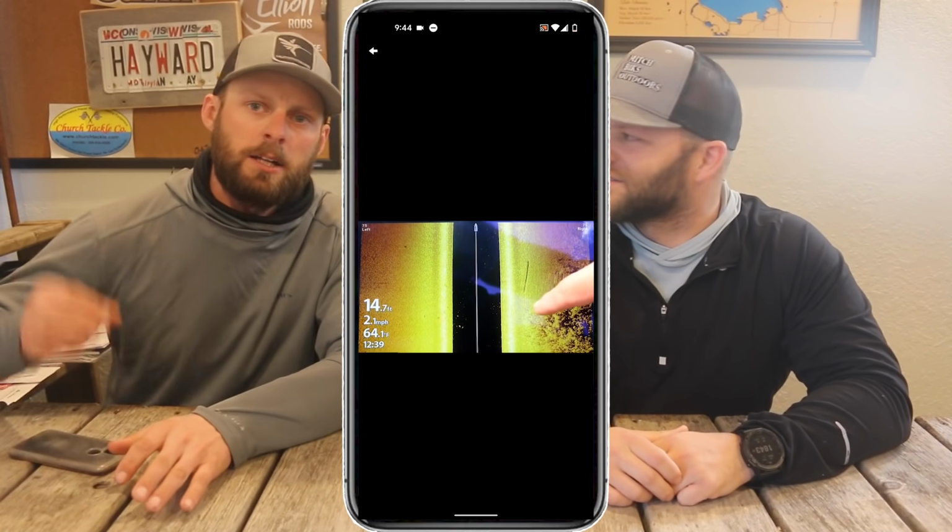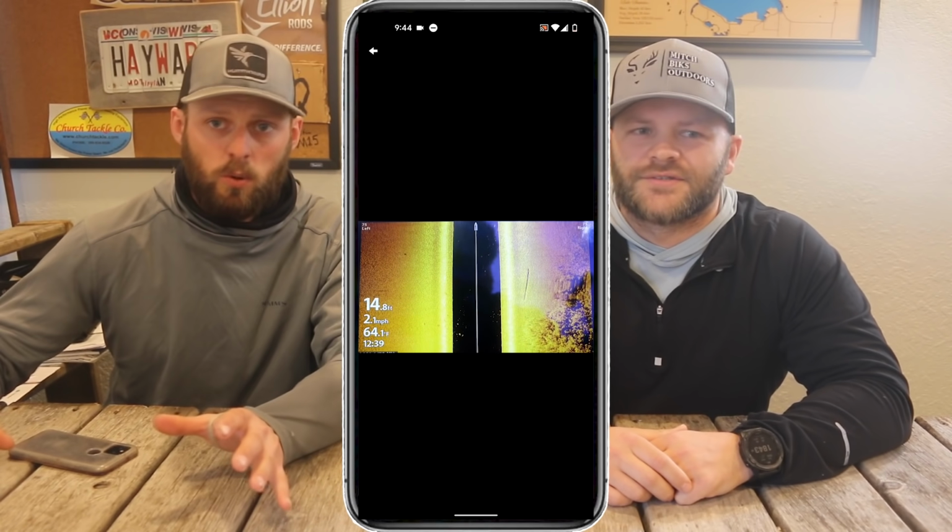Now, the second video is worth its weight in gold. Oh my gosh. And this video highlights side imaging, sonar, down imaging, literally everything you need to know and how to interpret it, what you're looking at, which is huge. How to interpret those three things, side imaging, down imaging, sonar. That's really the bulk of that video.